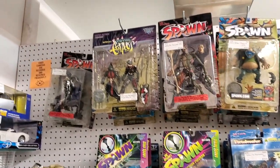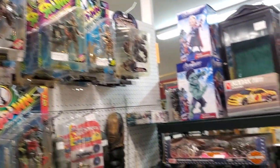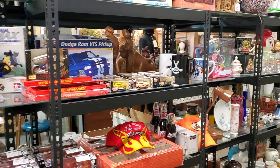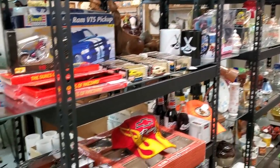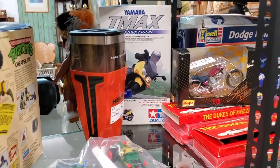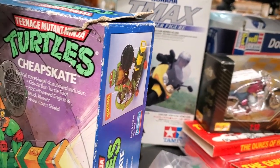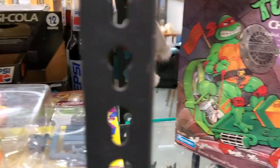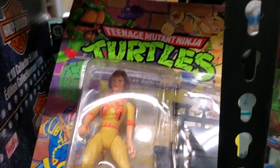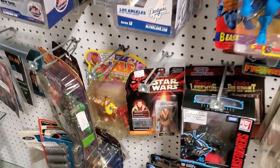Oh, I saw the Beast. Oh, nice. Spawns. Those Toy Biz 90s X-Men figures have really aged well. Yeah, they're getting popular again, too. I think it's because of X-Men 99 or whatever it is coming out on Disney Plus. The revival series, yeah. Oh, the Cheapskate from Turtles. Yeah, those Toy Biz X-Men toys, they're kind of like the first unfinished business toys. Oh, there's April. Even though they came out in the 90s, they feel like they came out 10 years before.